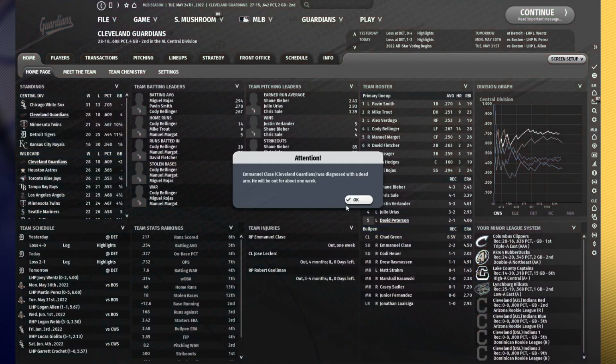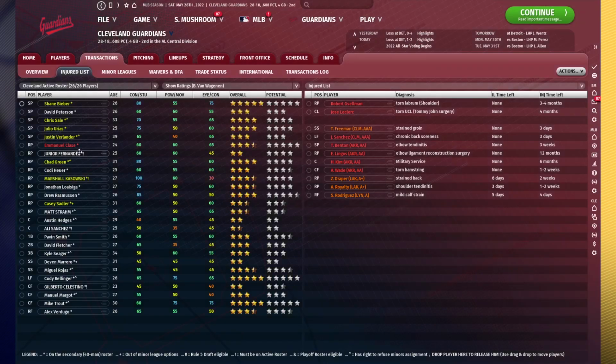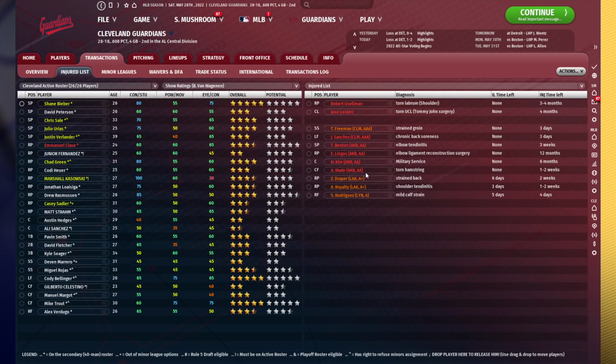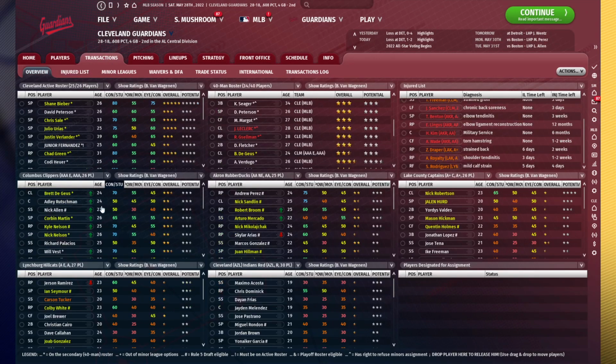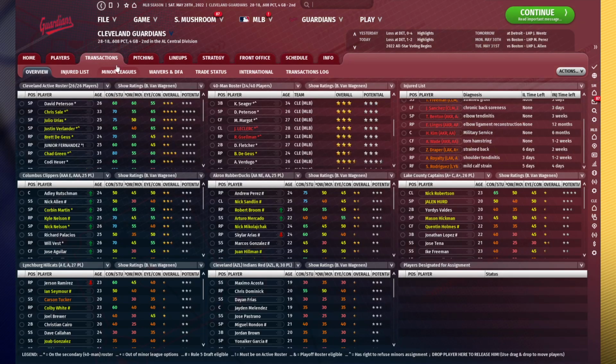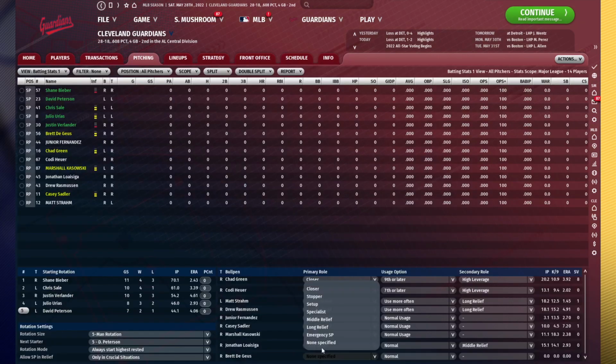Bobby Dahlbeck on the home run leaderboards. And Manuel Clace is out a week. I think we'll place him on the injury list just because we have the depth in AAA with DeJuice to fill that hole, no problem. Corbin Martin is actually struggling so far in AAA through 8 starts, which, again, really surprises me.